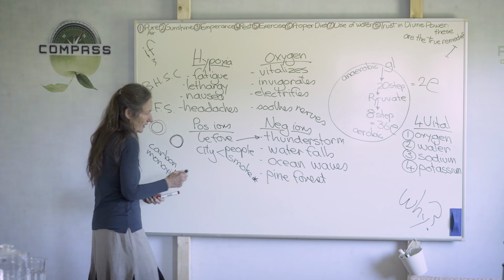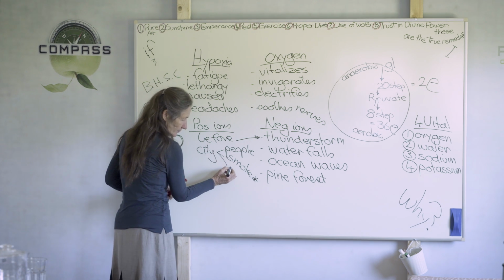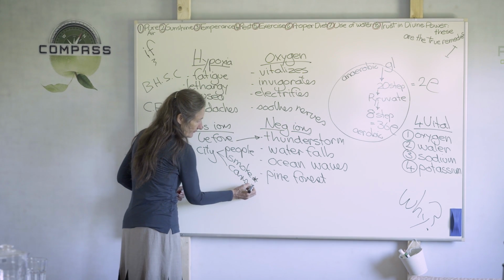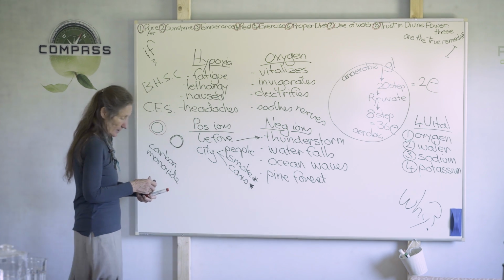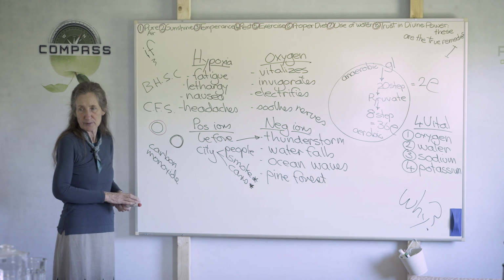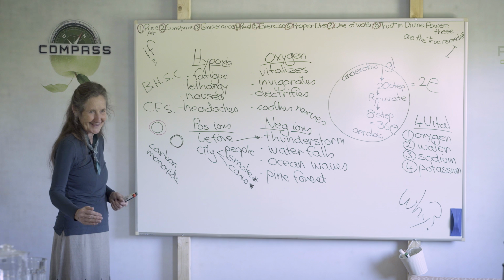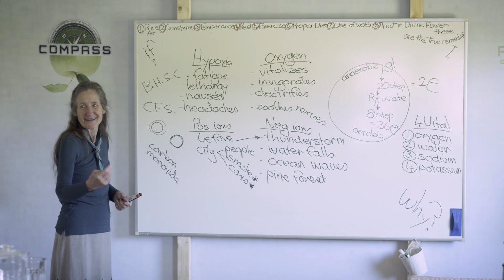Where else will we get carbon monoxide? Where else can we be exposed? Is cars? The car fumes? I always question the wisdom of people jogging in the city on the side of the road because they're breathing in a lot of carbon dioxide.